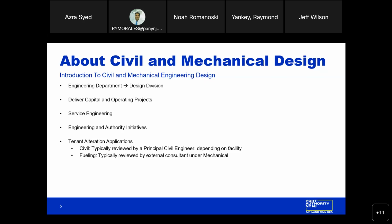We address any engineering or authority initiatives as necessary or requested. Right now, the department is working on a big effort to look at how we are structured and changes to streamline the way we deliver projects. And lastly, the reason that we're here is to review tenant alteration applications. It's a small but important part of our work. In the civil group, it's typically reviewed by a principal engineer assigned to the facility where the work is happening. A principal engineer usually has about 10 years of experience. And for fueling, it's typically reviewed by an external consultant under the mechanical group.